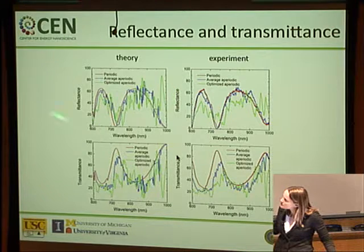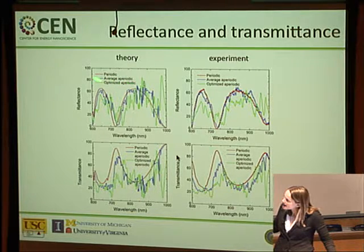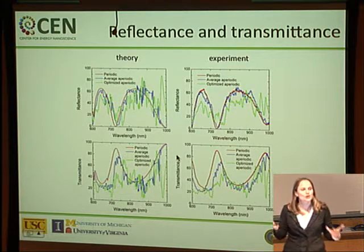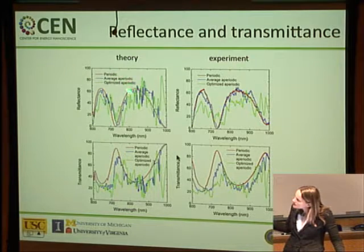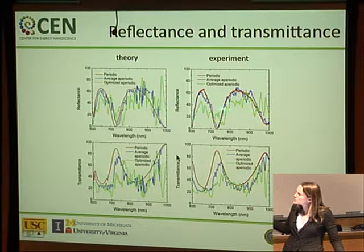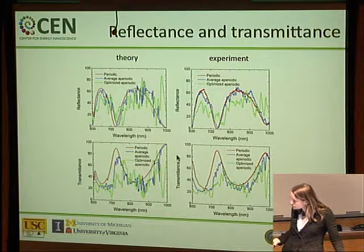So over here on the theory side, this is showing the reflectance from the periodic structure in red. You see that the average aperiodic, a typical aperiodic structure but not optimized, does a little bit better. The reflectance is a little bit lower, higher in some places. The optimized aperiodic structure is shown, and you see very good qualitative agreement between the theory and the experiment.